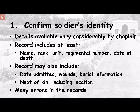However, there are a lot of mistakes in the records. There are mistakes in their names, in the regimental numbers, even in the dates of death.